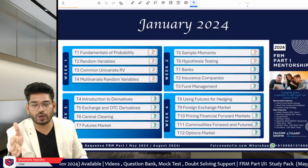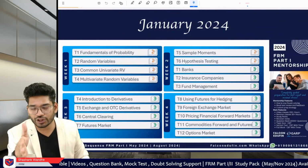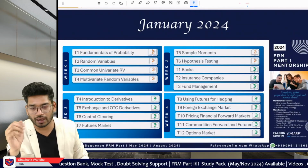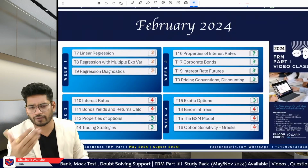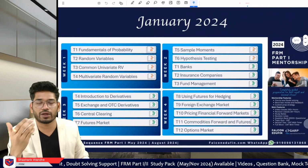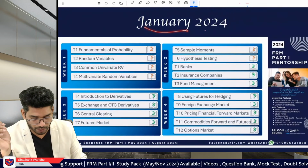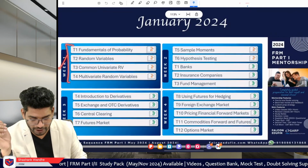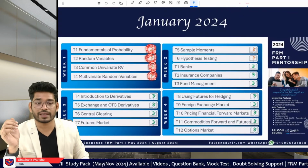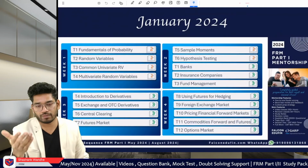So the sequence is divided in the weeks format. So in week 1, you have 4 chapters. In week 2, you have 5 chapters, then so on for the rest of the months. So for Feb and March, I would like to discuss 1 month for you so that you are able to understand what's given here. So see here, this is January 2024. In week 1, you have to prepare these 4 chapters. These 4 chapters are from book 2. How to understand these are from book 2? It is mentioned here. Okay, so 2 means book 2.